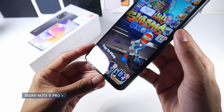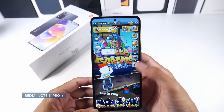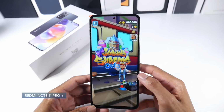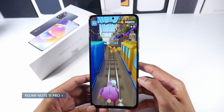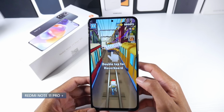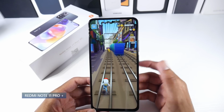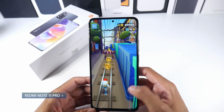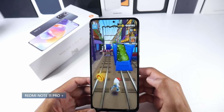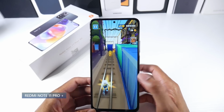You also have on here the Android 11. This will get Android 12 with the MIUI update. Now, this one has the MediaTek 920 processor and the Mali G68 GPU. Basically, it's not a super powerful phone as far as the benchmark scores go. So this wouldn't be my option for like gaming. This is more for the casual user. But performance-wise, it is still a very fast phone as far as just doing your basic tasks.